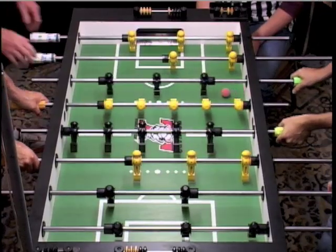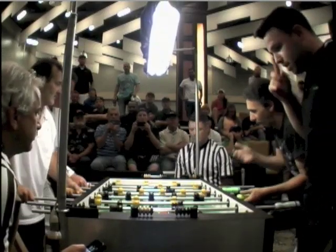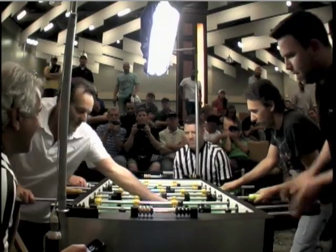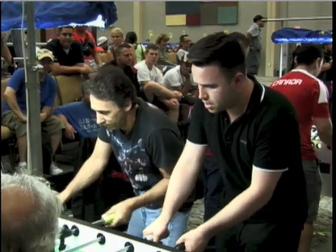Todd, along that near wall, can tie it. Loffredo comes across, strokes it in. It's 4-4. We got one left? Yes, you do. What a match here on table number one. The match of the weekend, the match of the year.